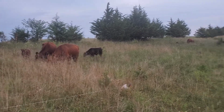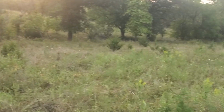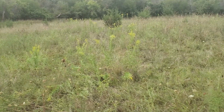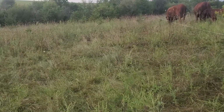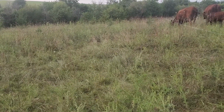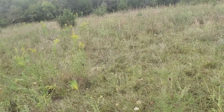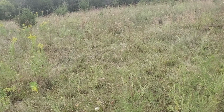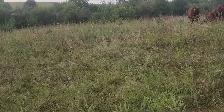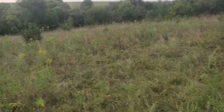So anyway, that's what I'm up to here this morning. This is an area that hasn't had any intentional animal impact in quite a while, so we're grazing it. I've been in here about 3.5 days on this side, so we get another week to 10 days worth of grazing total out of all these little pieces around here.